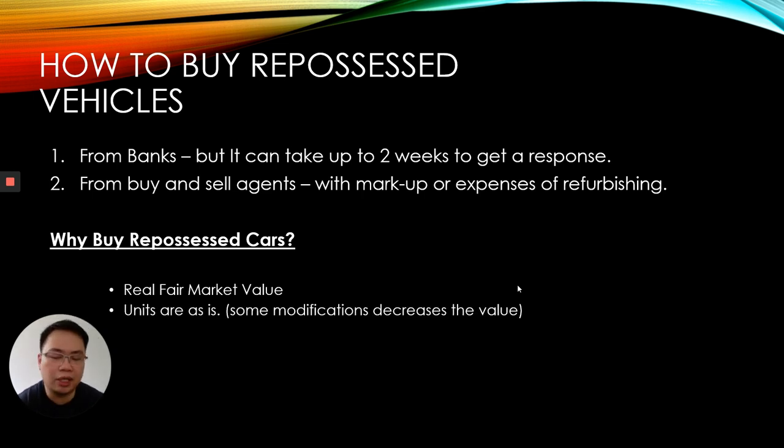Number two, units are as is. Ang banko, pag pinull out nila sa'yo yung kotse, ni-repossess ng banko, hindi nila gagalawin yun. Wala silang tatanggalin, wala silang idadagdag. Kung ano yung nakuha sa'yo, yun ay mabebenta.